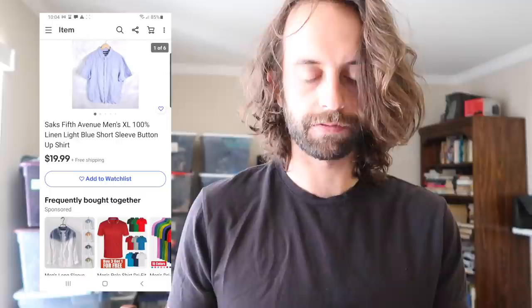Alphalete. Mentioned in a previous video at some point that 100% linen shirts from relatively undesirable brands, Saks Fifth Avenue being among those, are going to be good sellers. I didn't expect this to flip quite so quickly. It flipped same day. I think it flipped within 2 hours of listing it.